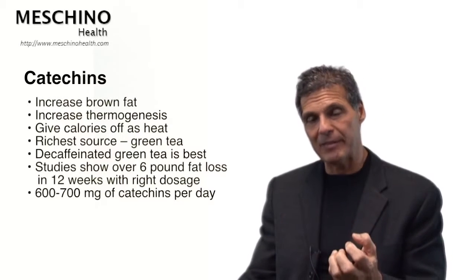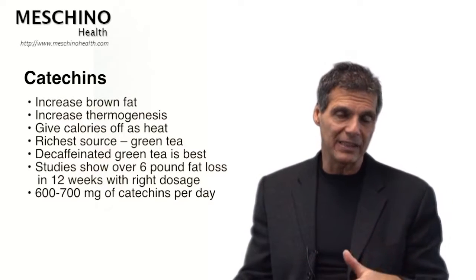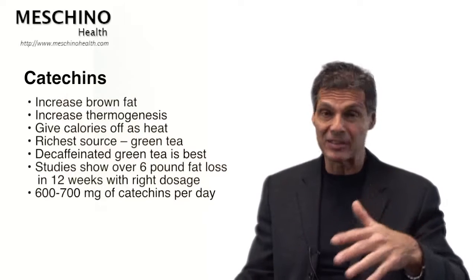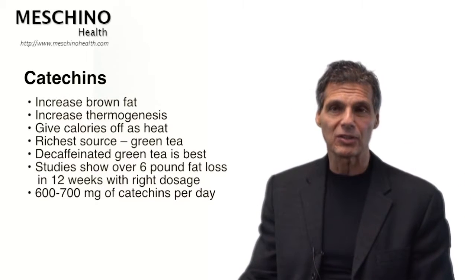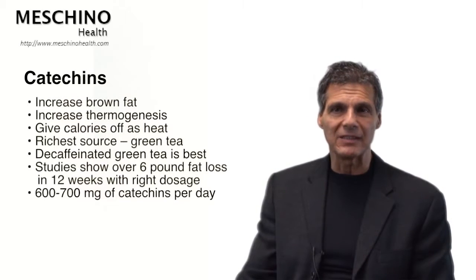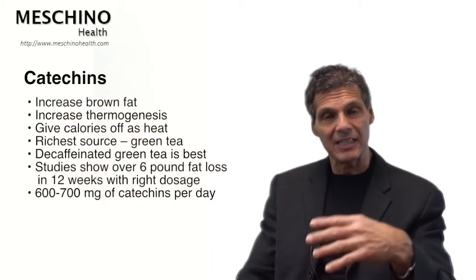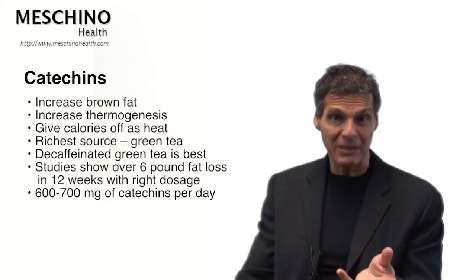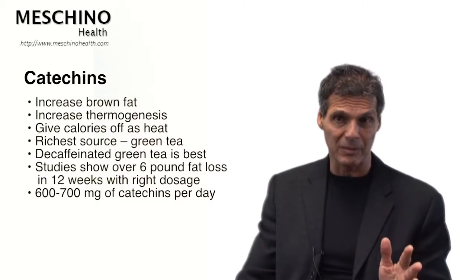Catechins from decaffeinated green tea, when you take it as a supplement at the right dosage, turns on brown fat, and you start to burn calories in these futile cycles, giving it off to the environment as heat, and so you start to lose weight at a much faster rate. So the best source of all of this is actually decaffeinated green tea. I like decaffeinated green tea because there's no caffeine, so there's no stimulants there that can cause an arrhythmia or insomnia or seizures or other problems.